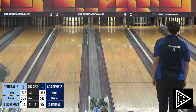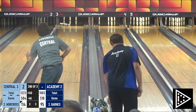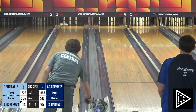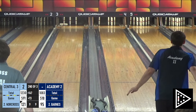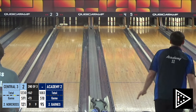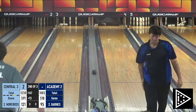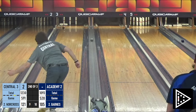Barnes, crossed over, diamond and a 7. Norcross digs into the head pin. 7 pin will stay put, so that's 121 through 9. Although a 9 impossible split. Barnes, oh, a diamond and 7. Great conversion for his 3rd mark.